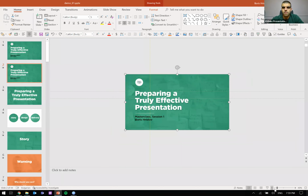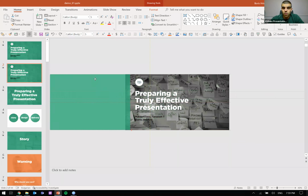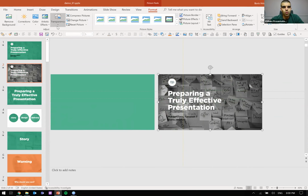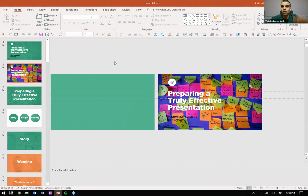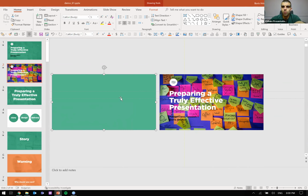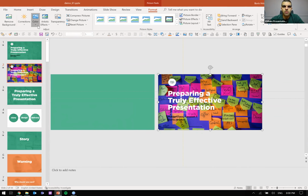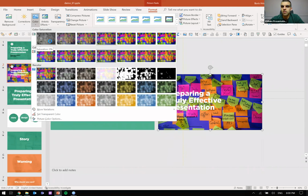So if I zoom out and I remove the filter, this is the photo. But what do I mean when I say that it doesn't look like this? Let me go and reset the photo to show you the original photo. Wait. So this is how the original photo actually looks. However, what she did before putting a filter on top, she actually used the photo and she made it through the color options here. She made it black and white first.